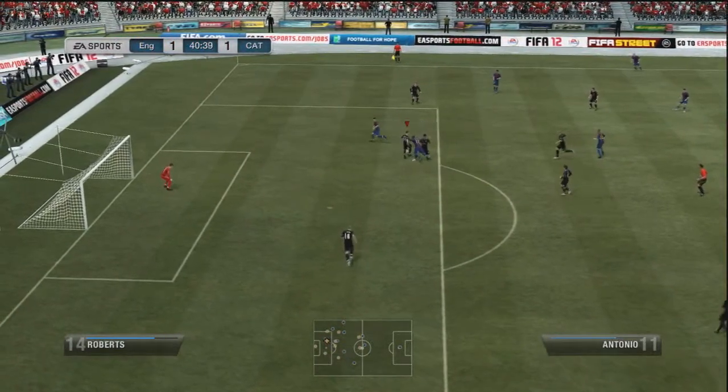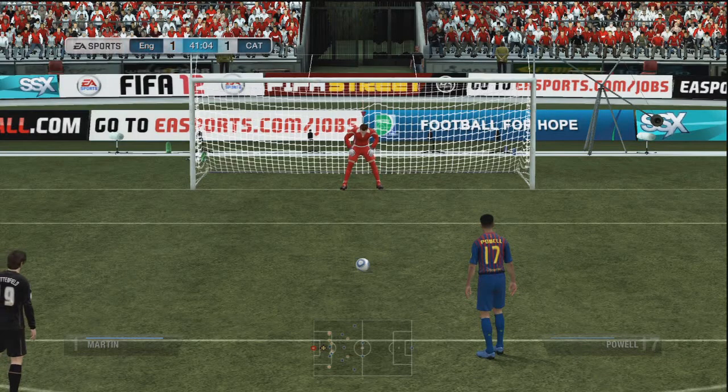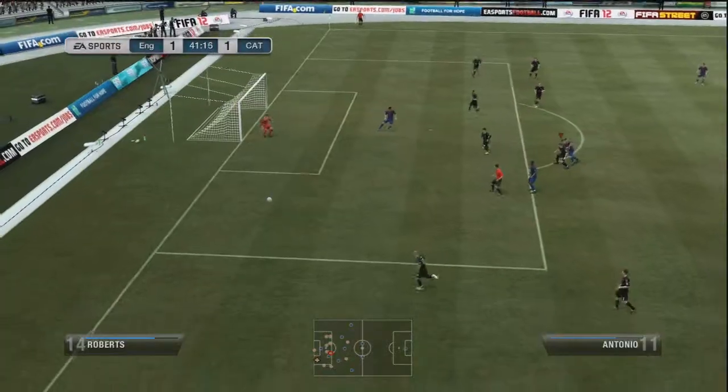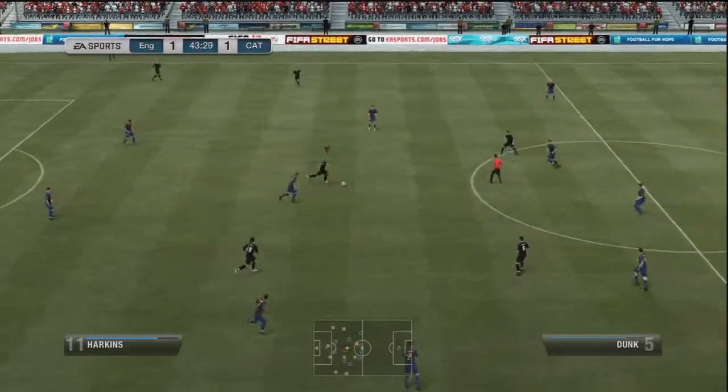Now, there you see the red cursor slipped from one player to the other. I pressed the tackle button with the first guy, and the computer switched it by itself to the second guy, and he made the tackle. Failed to play, but the penalty was saved, so fortunate there.